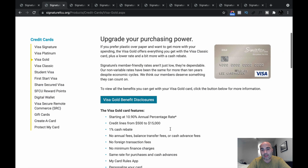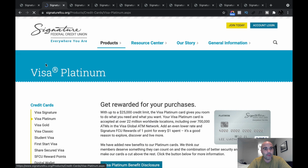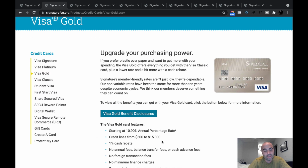And then the Gold one's going to have a smaller limit. It's going to be easier to get. Remember, the lower the limit, the easier the card is to acquire. So if this is your first card with Signature and you're building a banking relationship, the Gold or the Platinum would probably be the ones that I would go with. You could go for the Classic. It's got a 10,000, but I mean, you might as well just swing for the fences and go for the Gold and try to get that max credit limit, okay?